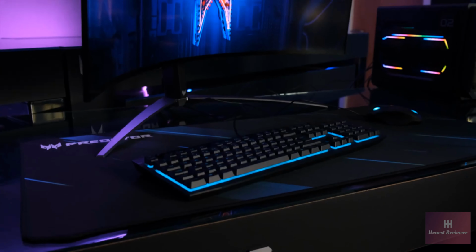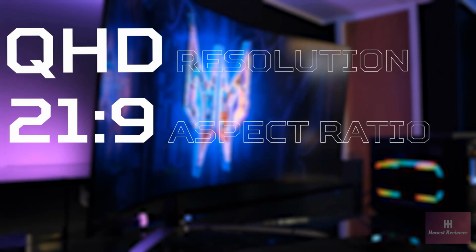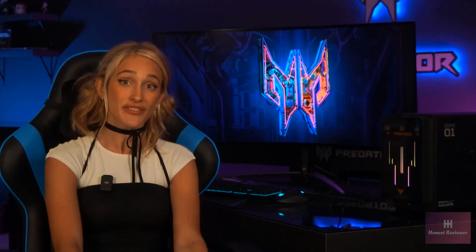Resolution wise, it is an ultra wide quad HD panel that's 21:9 paired with a stonking 240Hz refresh rate. I like this pairing for gaming. It's definitely suited to keep up with any competitive or FPS kind of games with this super high refresh rate. I'm gonna say what everyone's thinking. I think if it was 4K, doubtful it would be able to make full use of that refresh rate. So for me, I think this is a way better pairing.